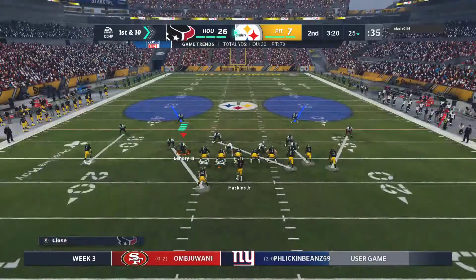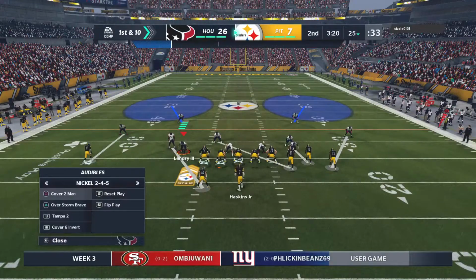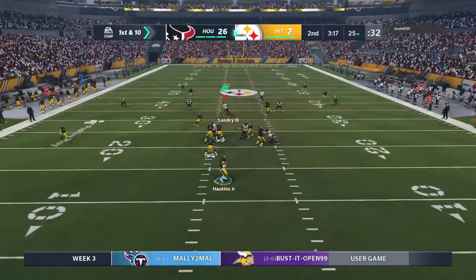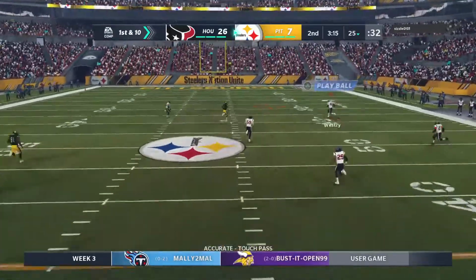The Pittsburgh offense at the line to start their next drive. And on the last go-around, they really couldn't get anything going. They had to punt from deep inside their own territory, which means you're going to lose the field position.